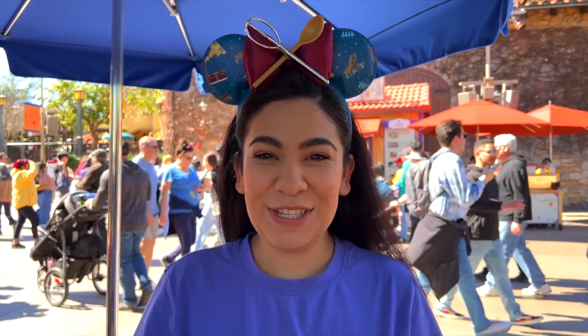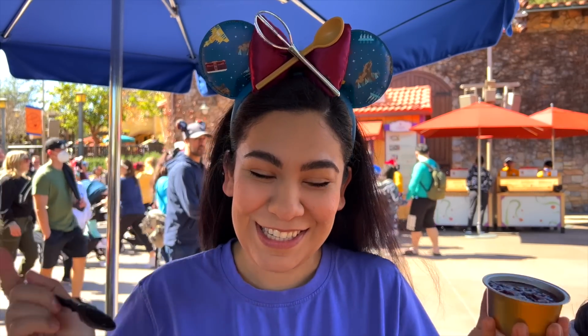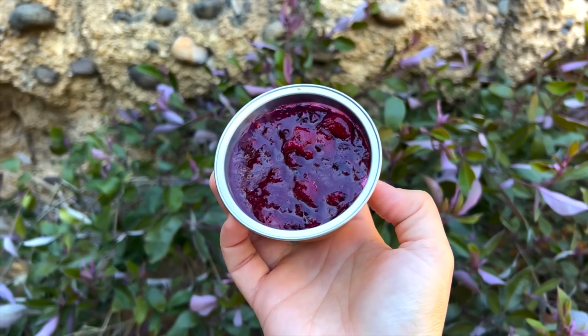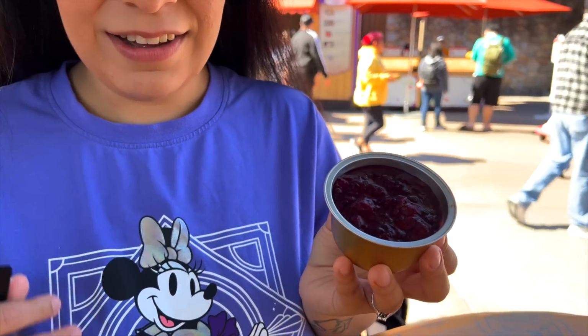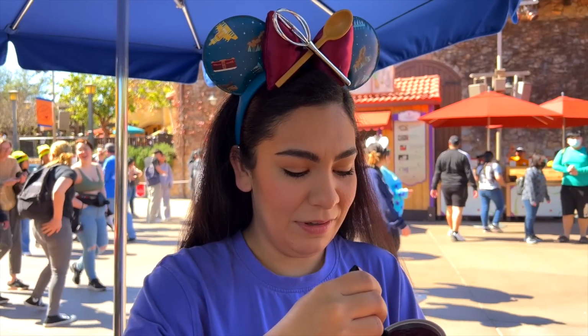Next from Berry Patch, we have Kenny's Family Cheesecake. I wanted to make sure I remember whose family it is. So yes, Kenny. This is a cheesecake that comes with a mixed berry compote. It looks like a thick layer of marmalade or jam. So let's dig in.